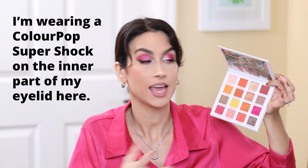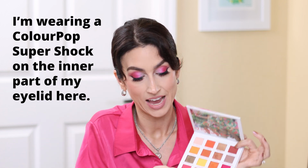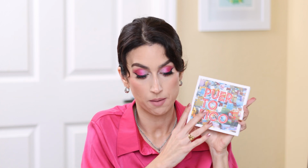They're also quite deep, which I don't prefer. I do prefer a lighter metallic. And so the only ones that are lighter are these two neutral ones. So, not my favorite, not bad, not terrible, but I actually was expecting a little more from this palette.